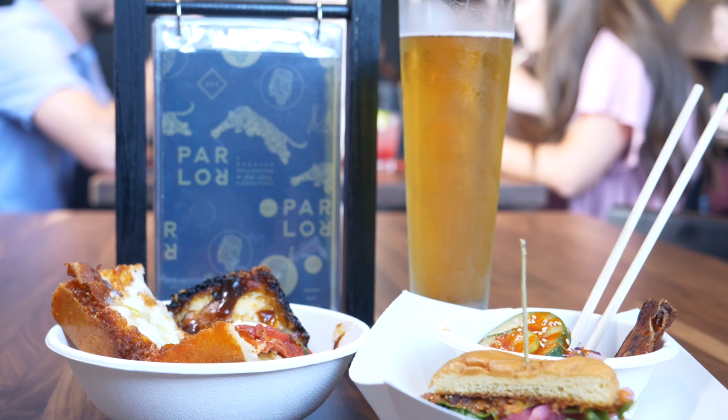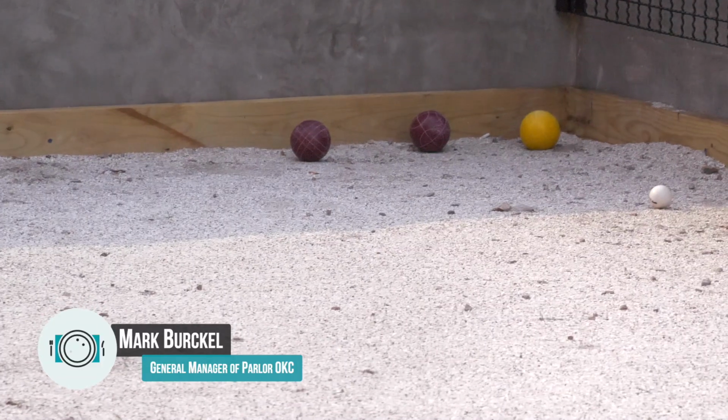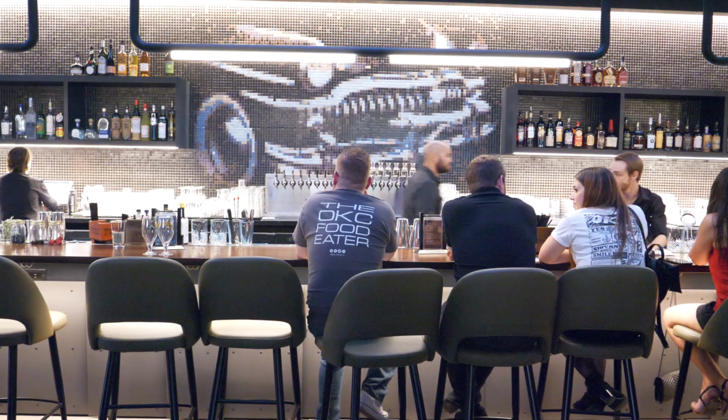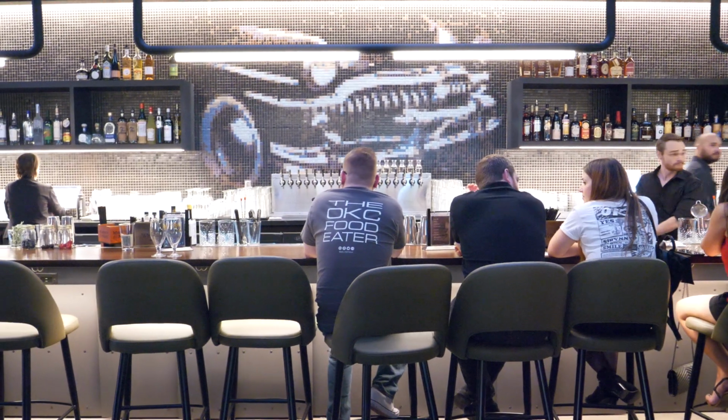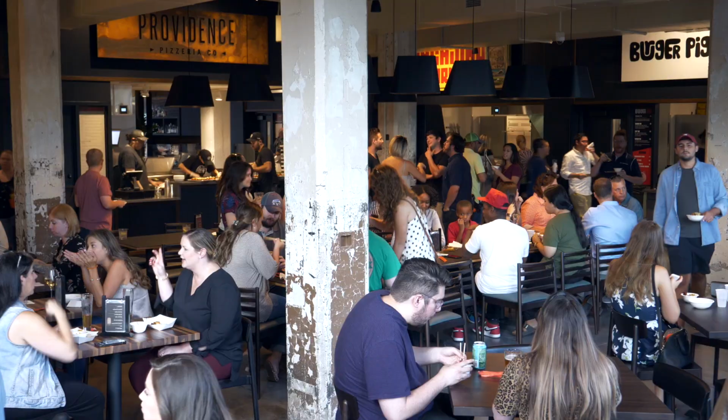We have 7 different food kitchens. We have 2 large bar areas with lounge seating, two patios, a bocce ball court. So what people can expect is to come and have a well-rounded time. Some people want to come in and just have a bite to eat. Others want to come in and lounge in the bar and enjoy one of our craft cocktails or artisan spirits. But others just kind of come in and move around and enjoy the experience.